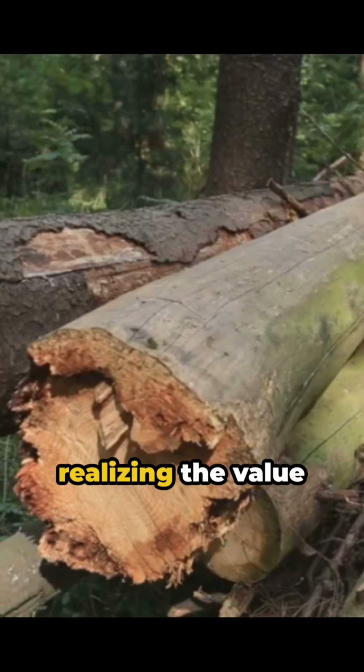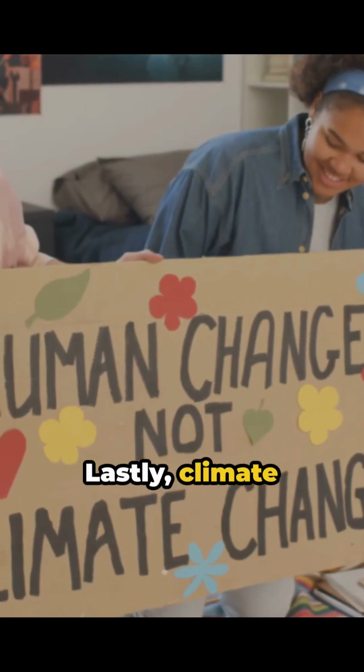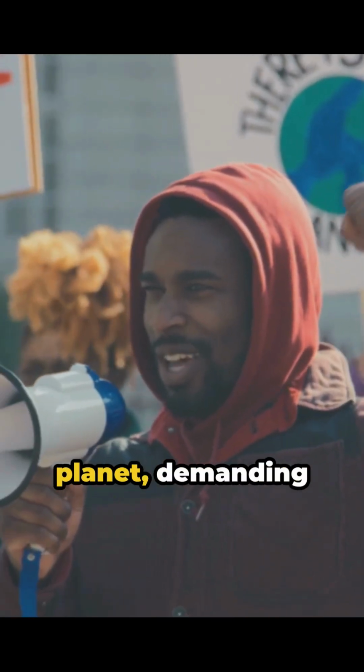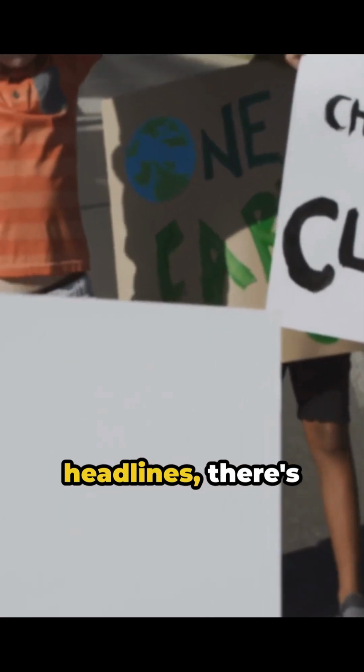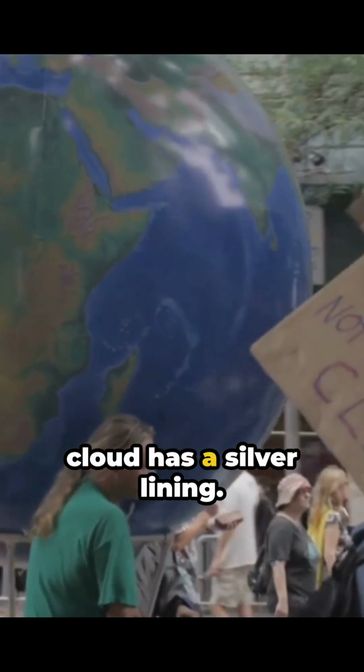More and more nations are realizing the value of our forests and taking steps to protect them. Lastly, climate activism is gaining momentum. People worldwide are standing up for our planet, demanding change from corporations and governments. So, despite the grim headlines, there's still plenty to be positive about. Remember, every cloud has a silver lining.